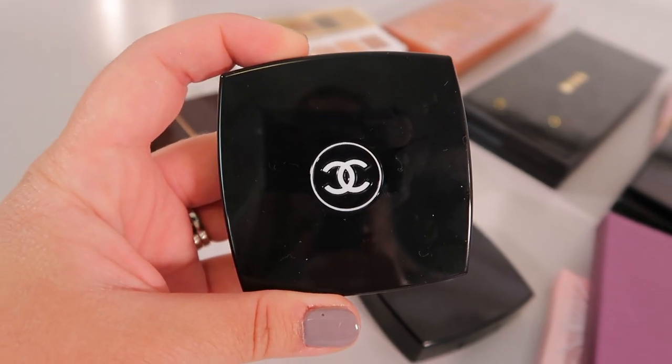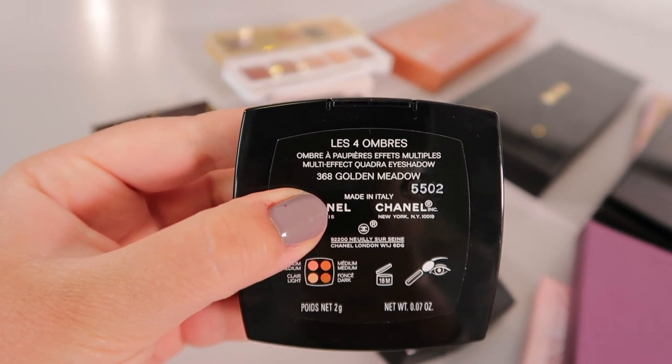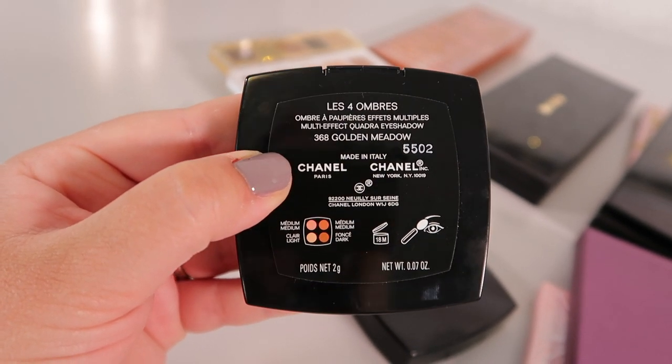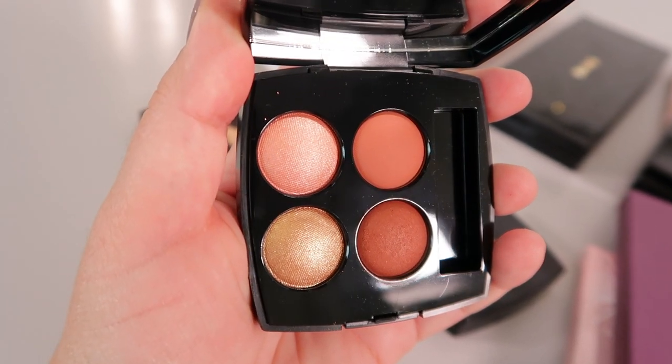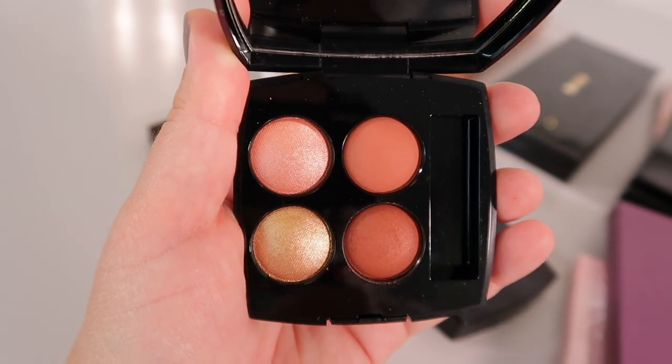Here we have another Chanel quad. Now, this is one I just recently hauled, actually. This is the Golden Meadow one, and this is actually only available at Chanel UK right now, I believe, and maybe some other European boutiques. Now, I still have to continue my testing on this one, but this is a beautiful warm tone quad. I think it's perfect for spring as well.